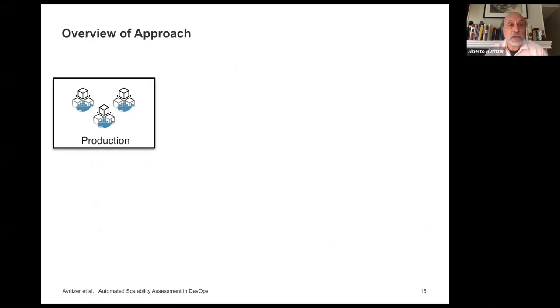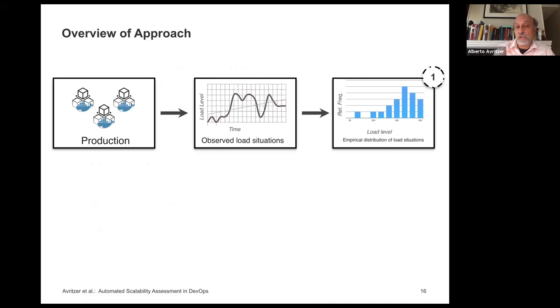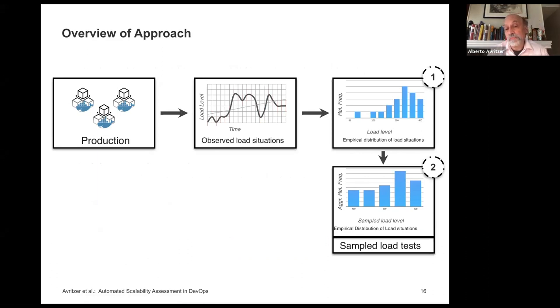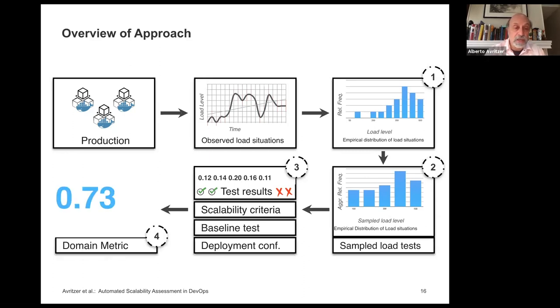Now I'm going to give you some examples of how this works. We have a system in production and we observe several load situations. Then you discretize with relative frequency of occurrence and aggregate those into specific load levels that you want to test, to generate load tests. Then we define a scalability criteria and issue a baseline test. We identify baseline architecture deployment configurations, execute the tests automatically and assess pass/fail criteria. And we come up with a domain metric that tells you the fraction of the time that your system is going to scale for the defined deployment configuration.